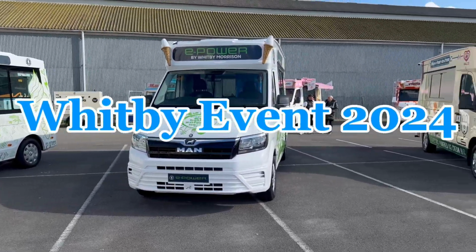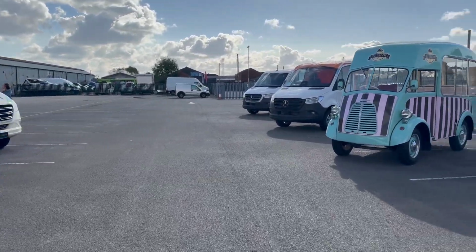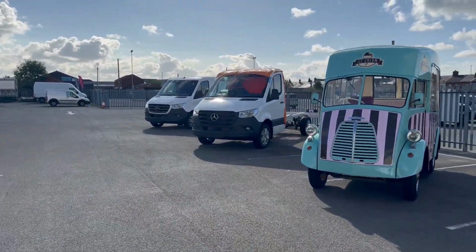2024 Whitby Morrison show, Thursday the 10th of October. Just give you a quick rundown of some of the vans here today.